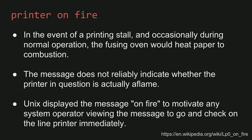Printer on fire actually was in the Unix kernel as an event message during a printing stall. Occasionally during normal operation, the fusing oven would heat paper to combustion. This message does not reliably indicate whether or not the printer is actually on fire. So they decided to put this on fire message to motivate any system operator to immediately go and check on the printer. They weren't really sure if it's on fire or not, but it might be. Right? This was perfect, right?